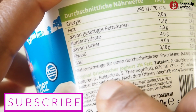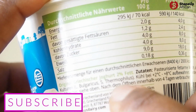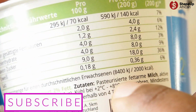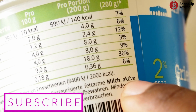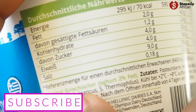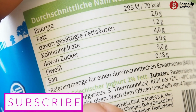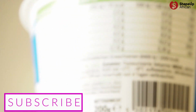You have the Bulgaricus, Thermophilus, something something, that I can't even pronounce. But you would know if the yogurt has active cultures or not. If your yogurt doesn't have active cultures, like this one, active Kulturen, active cultures, then do not purchase it. It's not going to work for your homemade yogurt.